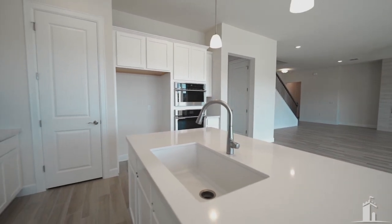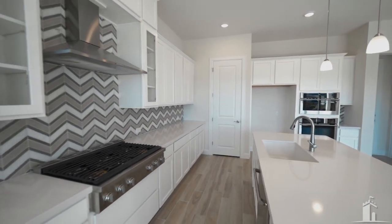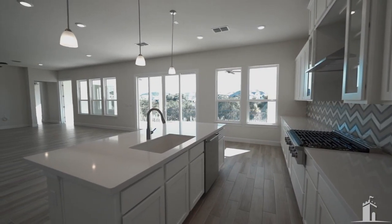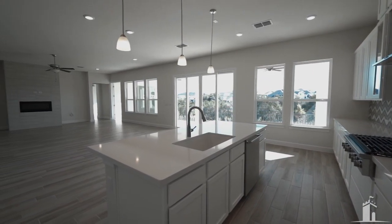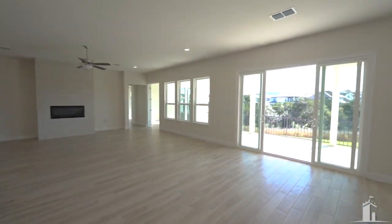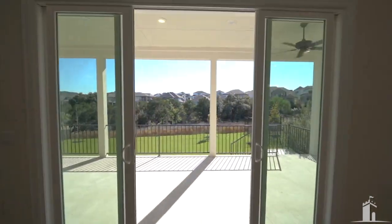I do like that they have a really nice looking microwave if you look back over there, and then you do have some pretty good space in the closet there for the pantry. Overall, what are your thoughts on this kitchen setup? I mean, it's nice. It is really open all the way to the living room, so you can cook and look at the TV at the same time. Again, I'm a huge fan.